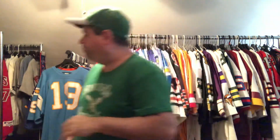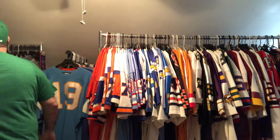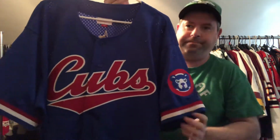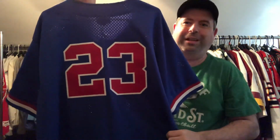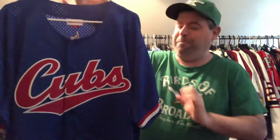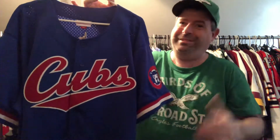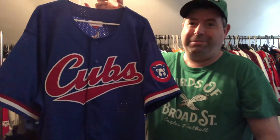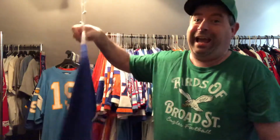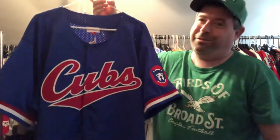So here they are. First of all, we'll go with the BP. This is the Chicago Cubs Ryne Sandberg Rhino jersey right there. Quite a few Sandbergs in the collection, I know. But Mitchell & Ness made a lot of them, and I like the Cubs, so I picked up basically all of them. And he has a Philly connection. It's a horrible trade the Phillies made those many years ago, sending little-known Ryne Sandberg to the Cubs, and he became a Hall of Fame second baseman for them, but that's okay. Hey, he was groomed with the Phillies.